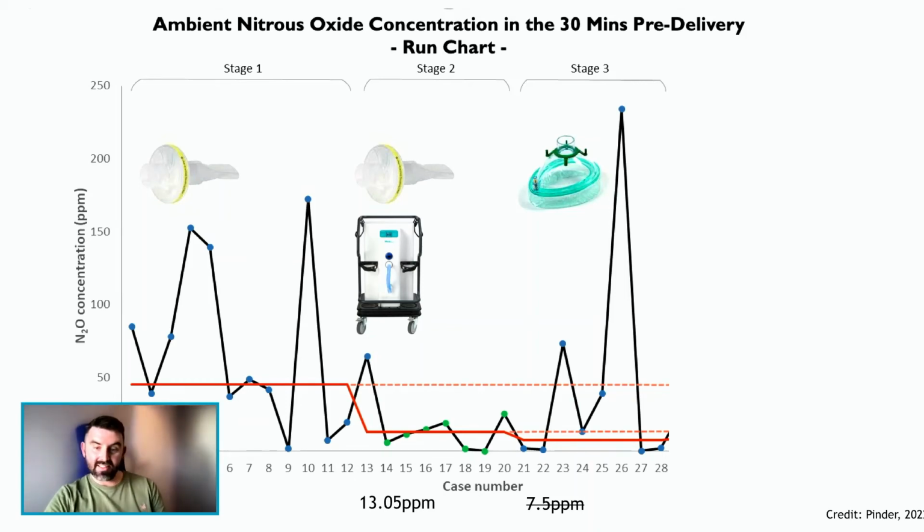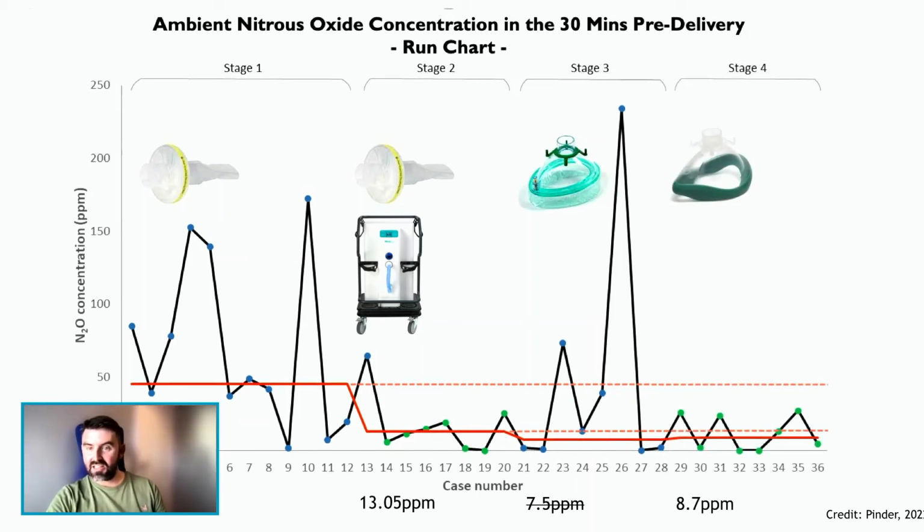So then in the final stage, if you can show the last piece, we just used a skinnier face mask. So I call this a low profile face mask that kind of fits under the glasses. And you can see that our graph looks very good here. And actually the number here is only 8.7 parts per million median overall. So this is a really substantial reduction that we saw of around 80%.